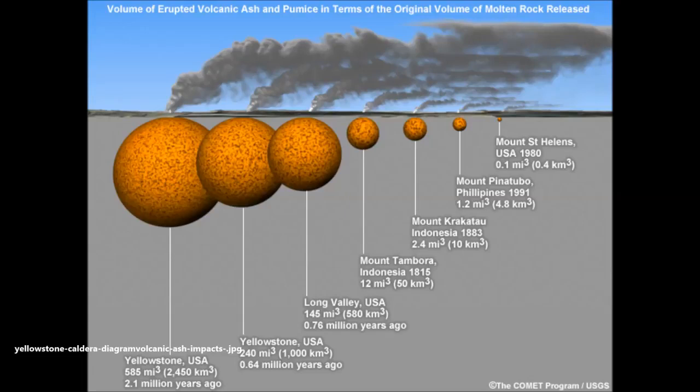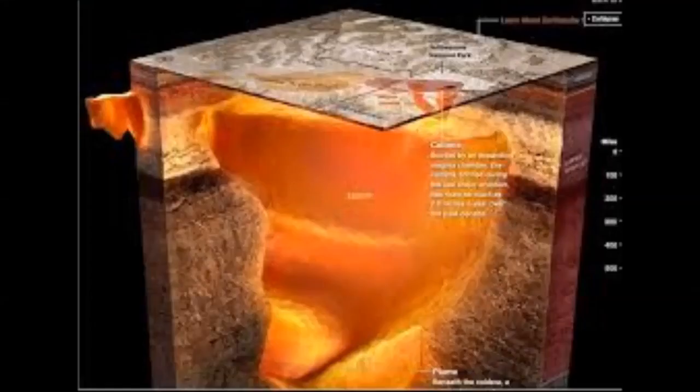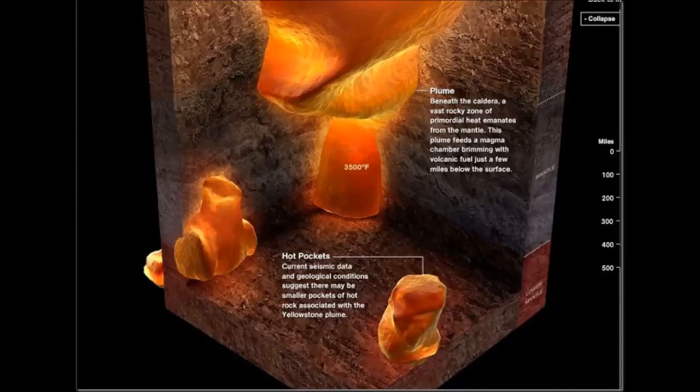Postdoctoral researcher Jamie Farrell claims this. He's a co-author of a study published online in Science Journal. The animation shows the underground volcanic plumbing system of the Yellowstone Supervolcano in Wyoming, as revealed by the University of Utah seismic imaging study. He says, for the first time, we have the continuous volcanic plumbing system under Yellowstone.